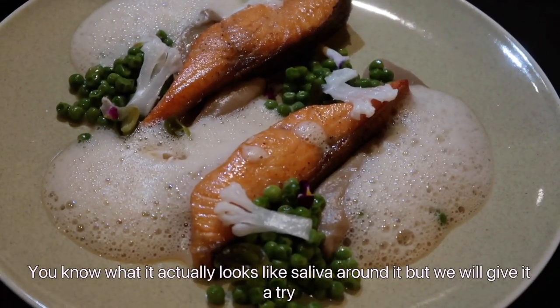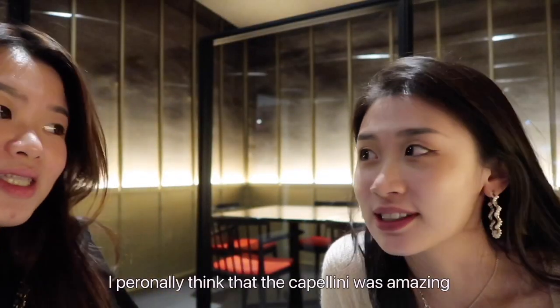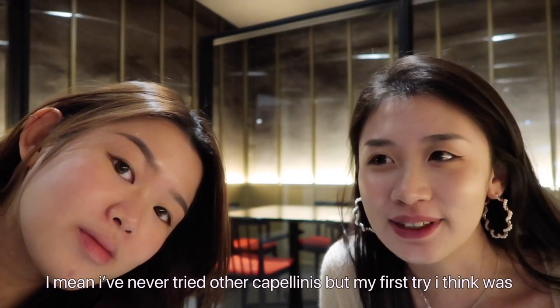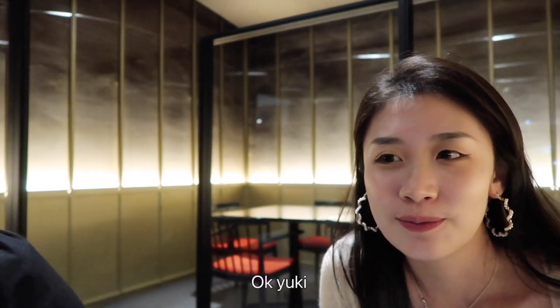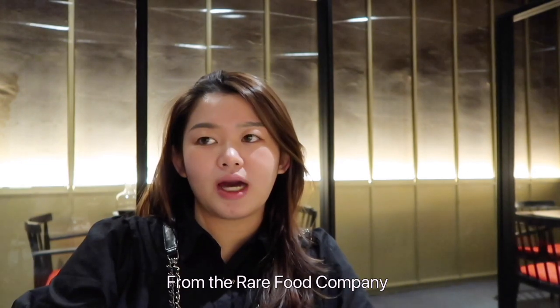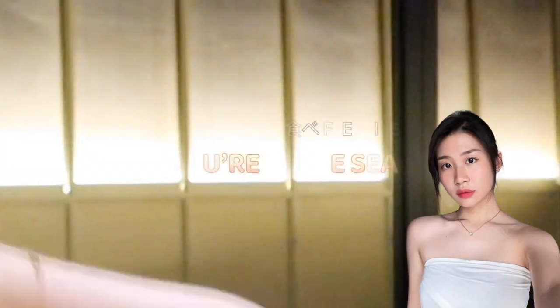You know what? It actually looks like saliva around it, but we'll give it a try. I personally think that the capellini was amazing. I've never tried other capellinis, but my first try, I'll give it a 10 out of 10, but the portion is small. But I think it's okay because it's entree. For one people? Yeah, it's for one people. She tried others before, from the rare food company. This one is better. The taste is really umami! Very bursting umami. It's like you're in a sea.